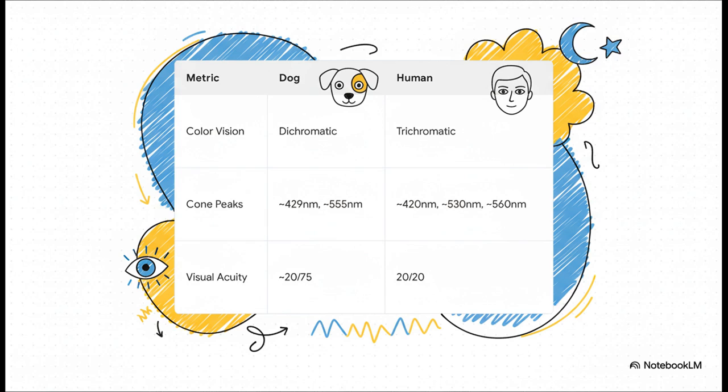So what does that mean? It means an object we can see clearly from 75 feet away, they'd have to be just 20 feet away to see it with the same level of detail.